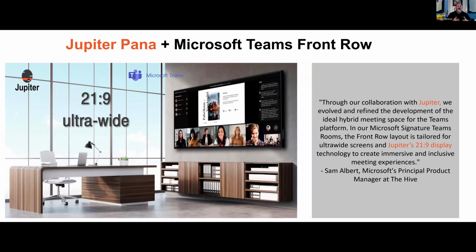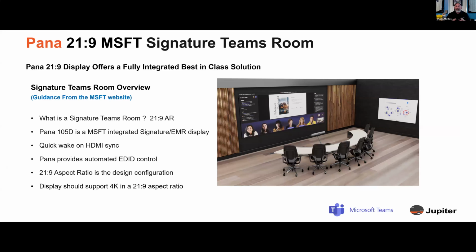Well, if you look at Microsoft Teams Front Row and what they do, it has what I call this generation's... I'm blanking on the name of it, Cisco telepresence, right? It is this generation's Cisco telepresence. You've got all the people on the front of the screen at the bottom, your content on the top, your chat features, your raised hand features.